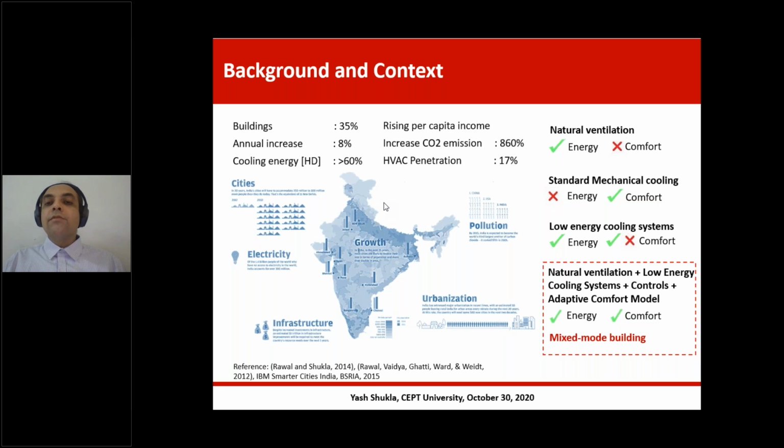And then you combine it with a comfort model which is not relying on a constant temperature, but is an adaptive comfort model, where occupants who have been living in tropical climates have been studied and are known to be more adaptive than occupants who have not been living in tropical climates. So you can use a more evolved adaptive comfort model to further increase the energy efficiency of the building. When you combine all these four strategies, enhanced natural ventilation design, low energy cooling systems, controls, and an adaptive comfort model, you can achieve both energy and comfort aims in your building. So mixed mode building is definitely a path forward in India as well as in tropical climates.